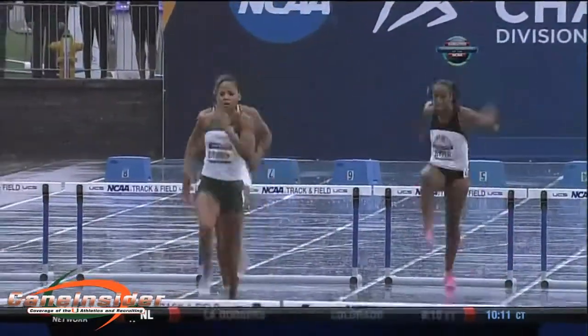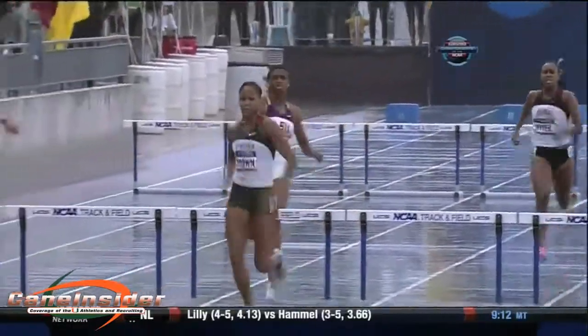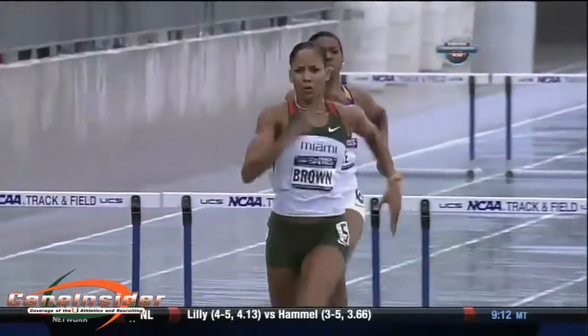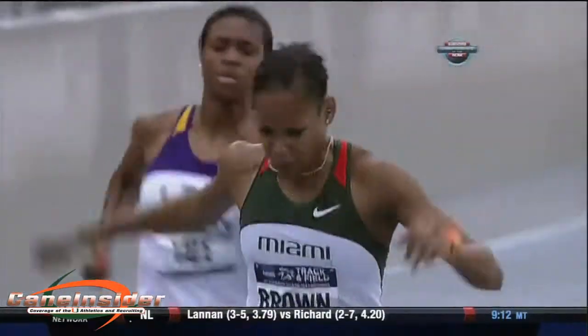Right here, Tierra Brown looks good, but this is the important hurdle for her. She's able to get over that last hurdle, and take a look at her face. She grits and digs deep for that last few hundred meters towards the tape. In the rain, it's Brown victorious as we check in with Dan.